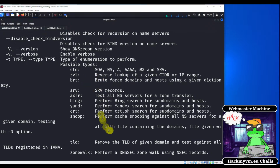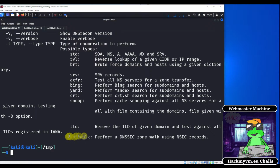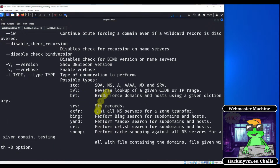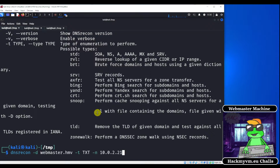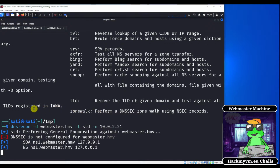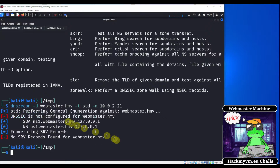Is there one specifically for TXT? Okay, so let's try the standard one. So standard, ST. Okay. So DNSSEC is now configured for this. Okay. And it says that no records were found.